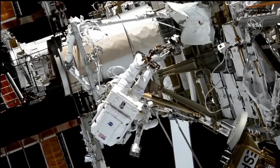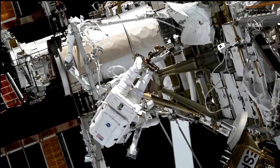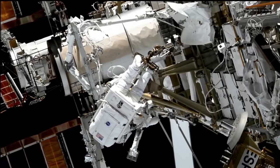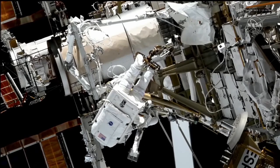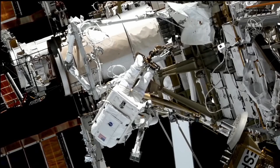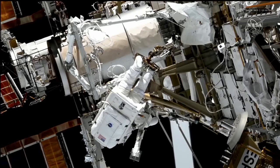Big picture here, we're going to wrap up. We need to get into some cleanup steps and get you guys back inside. So what we want you to do is, Duke, you'll compress that mid-strut, put it on your BRT, get it back in the strut bag. That's straps 2 and 3. Koichi, you can close out those pictures, and then we'll be having you help with cleanup as well.